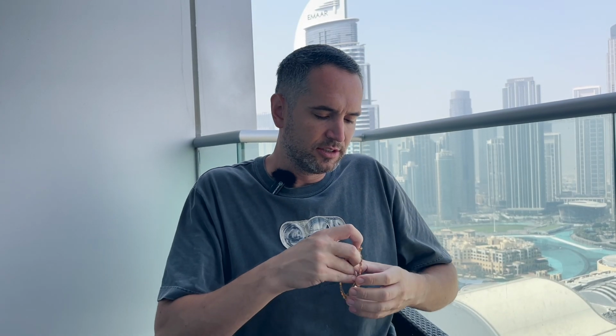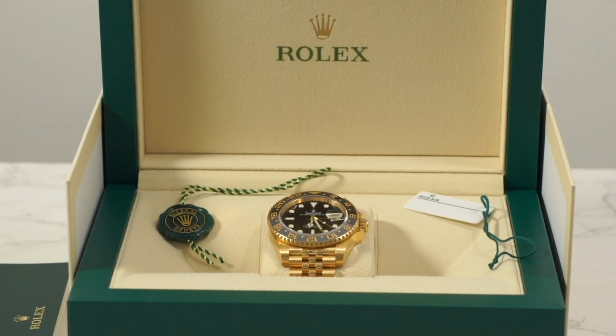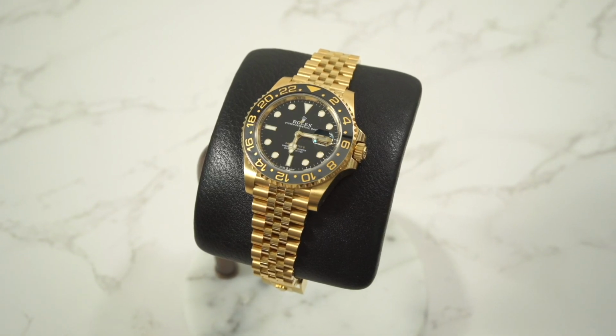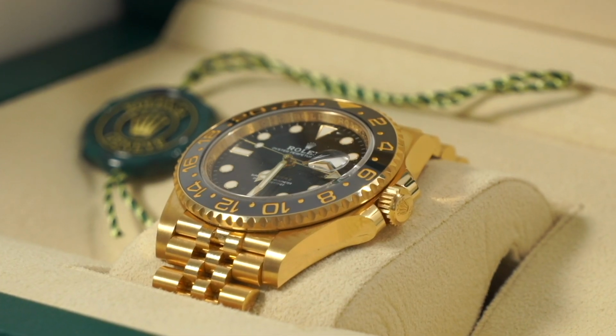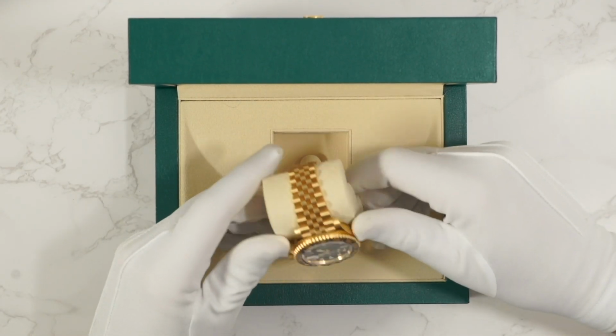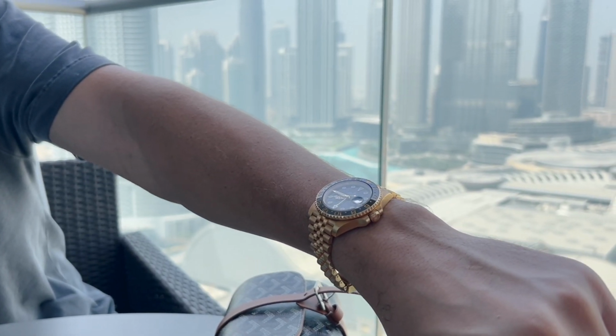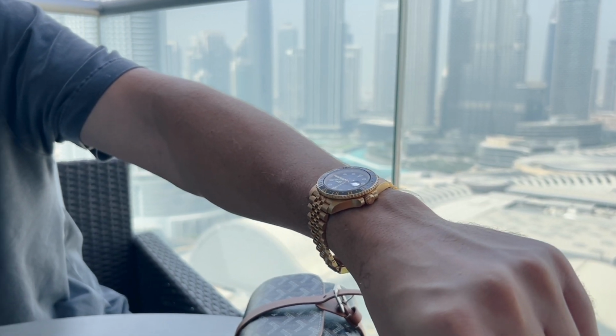I was wearing the old Starbucks, I think the nickname for it is, the Starbucks green bezel sub. Let's get this on the wrist. Okay, here we go. So the review of this watch, well, I think out of all my watches, this is kind of my favorite to wear. If I'm going out, this is the one I want to put on because, you know, it's full gold. It's got that beautiful, delicious bracelet with the polished center links. It's just an absolutely stunning piece.